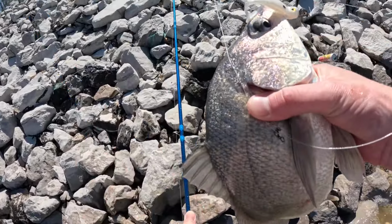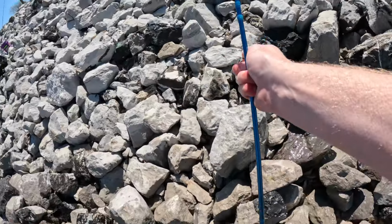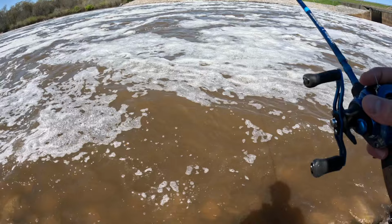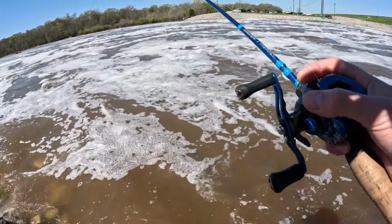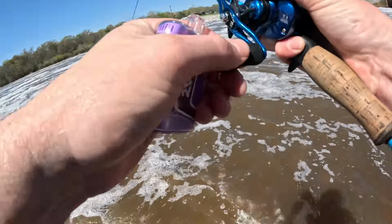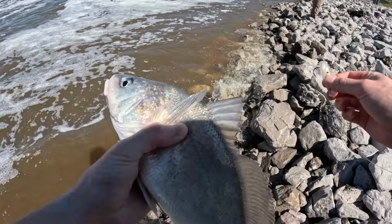Fun. Yeah, he wanted to keep that hook. I have it. There. Just a little guy there.